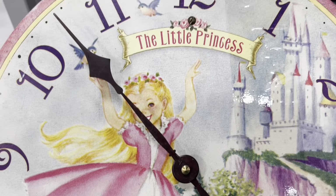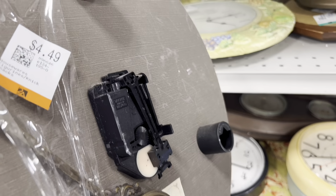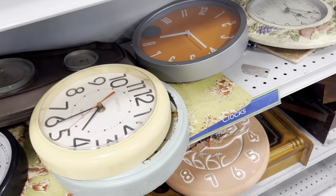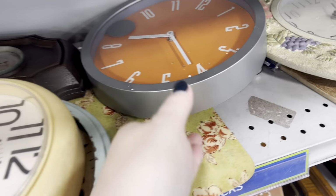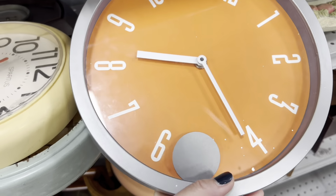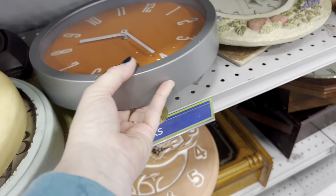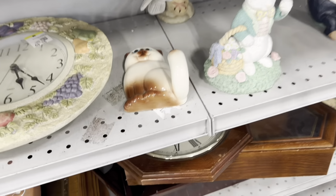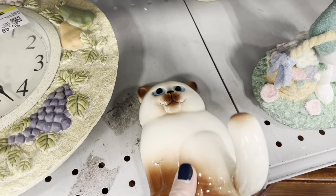Now, a little piece went flying off of that, but I don't think it belonged to it. This sort of had a vintagey princess look, but then the back did not look vintage, so I think it was retro. This is kind of retro also, and also has a piece flying around. Time flies. More animal stuff.